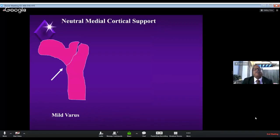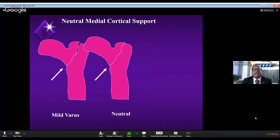Even in neutral cortical support, you can open up the fracture superiorly and cause the head and neck to go into varus. That's not good. Or neutral can be anatomically neutral. There's no gap either at the beak or at the superior fracture side.